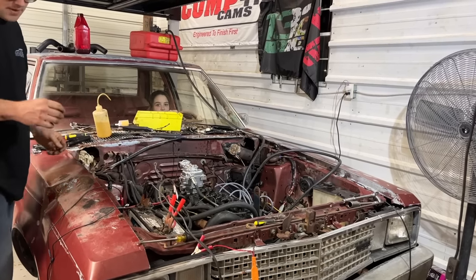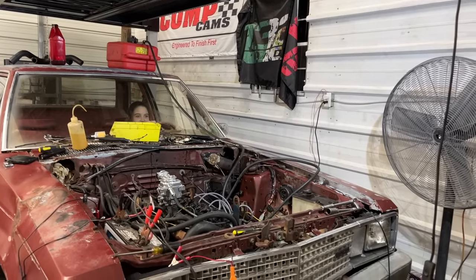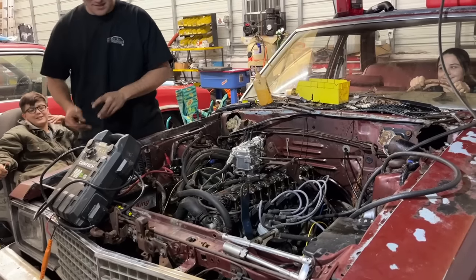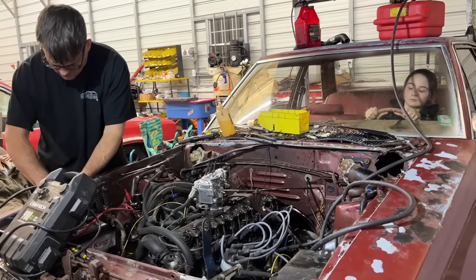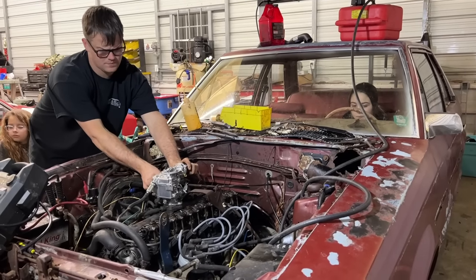We may just need to swap out batteries. That thing's not... We got a different $40 battery on here. We're going to try it. See if it works. All right, Ralph, you try it.